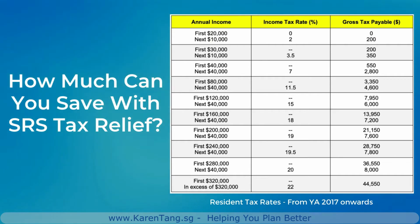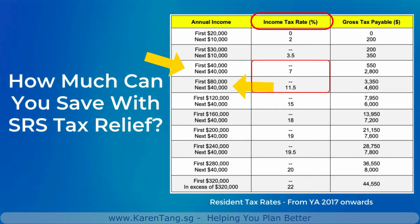For those who are earning more than $40,000 a year, the savings can be quite significant. This table shows you an estimate of how much you can expect to pay in income tax each year for every dollar that you earn. You will notice that there's a significant jump once your annual income crosses the $40,000 mark. This is why it's only worth considering opening an SRS account when you earn more than $40,000 in annual income.